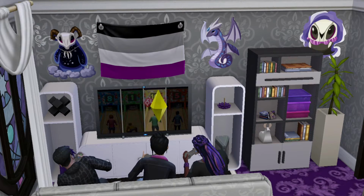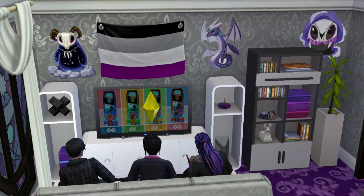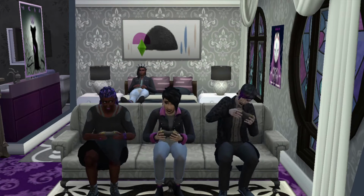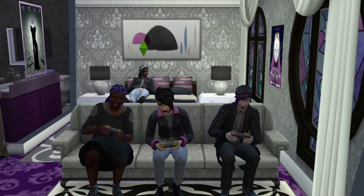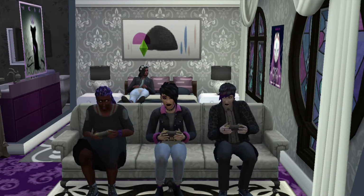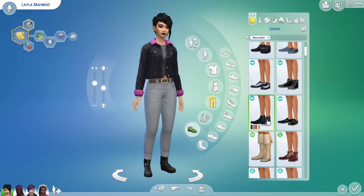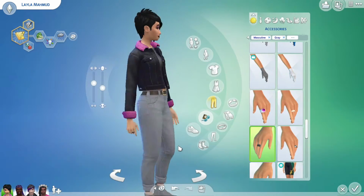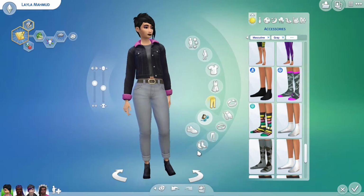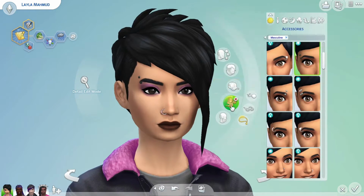In these clips of the Sims hanging out, you can sort of see the inside of this house I created for them. It's a Victorian house based on the asexual pride flag, but if you'd like to see more, you can go check out that speed build or any of the other videos in this series. In the speed build, I also gave some recommendations for asexual YouTubers that you might enjoy, so definitely check that video out. But back to this video and these Sims.